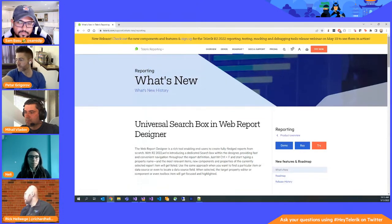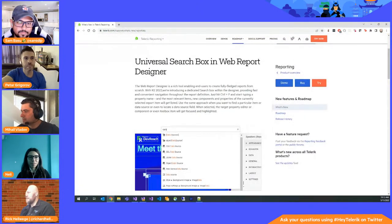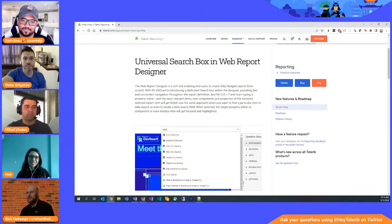So we have a good number of new features that came out in this release, and we'll get a chance to play with these and live a little bit, I hope. Probably the biggest banner feature, for anyone who's heard me do this talk before, we've been saying the web report designer is getting up to speed with the standalone designer, getting feature parity, trying to make it work exactly the same. Well, we've actually added something to the web designer now that's going to make the standalone designer a little bit jealous, and that's the universal search box built into the web designer.